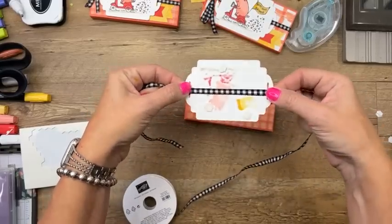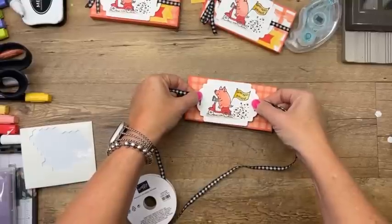I thread that through, put some dimensionals, and now we're going to stick it down like that.